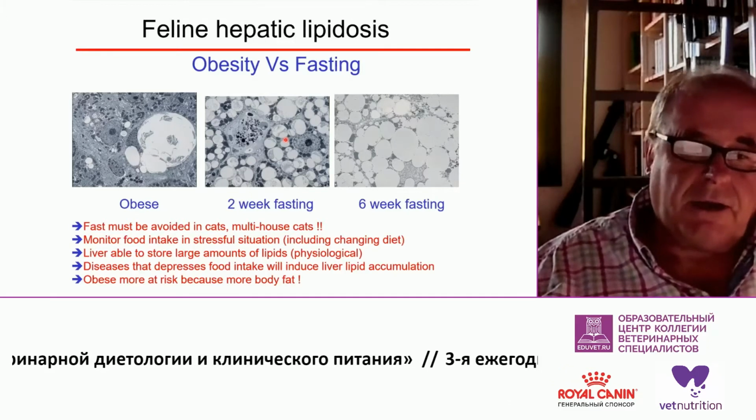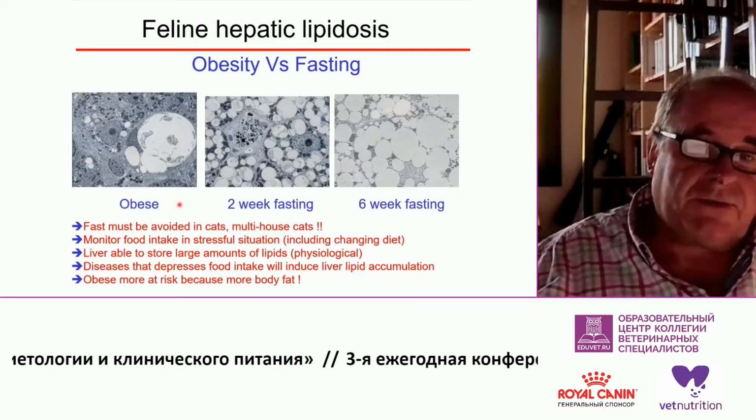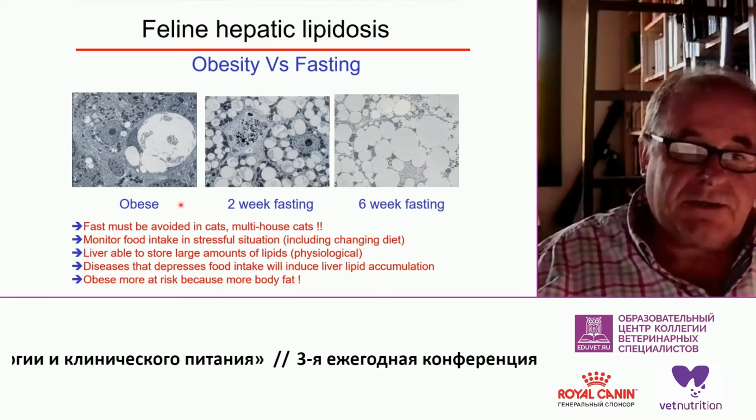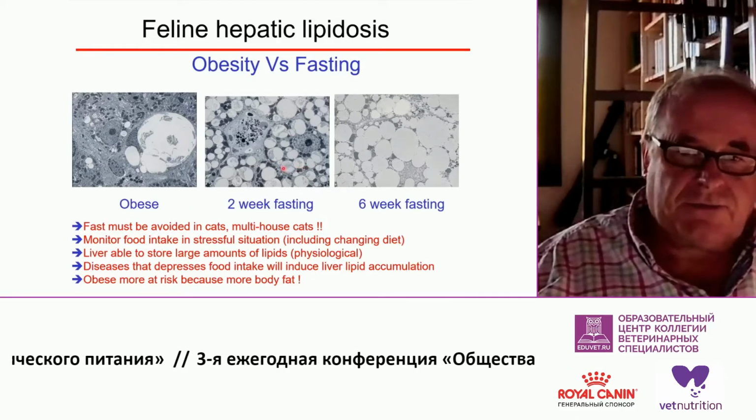And finally, obese cats are more at risk just because they have more fat reserves, because when you're not eating, the fat that is getting into the liver is coming from the fat reserves.